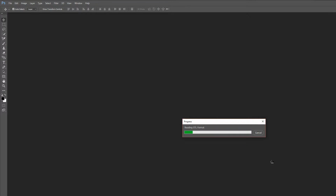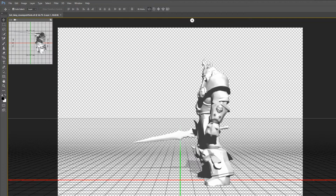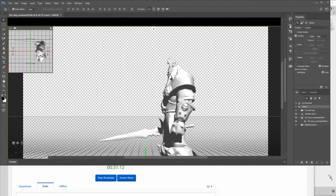You see, it's not the fastest thing to open STLs, but I was able to really repair models with Photoshop. So this is Photoshop Creative Cloud. It's the latest one out from Adobe. You actually have to pay monthly for this. It's not something that you can download or buy individually. Let me resize this here.